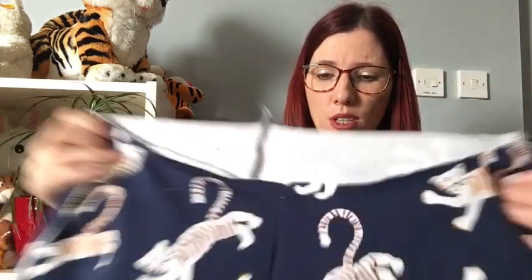Sorry if I'm sniffing. My hay fever's really bad at the moment. I don't know if anyone else really suffers from hay fever, but it's terrible at the moment. So there we go. I'm really chuffed with those, and I'm hoping to get those finished soon.